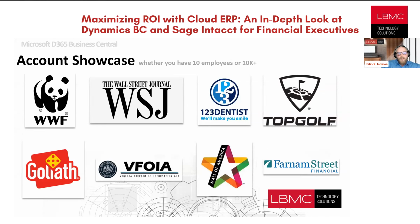Just going to do a quick account showcase. The big thing that Microsoft and LBMC tout is that whether you're 10 people or 10,000 people, BC can really fit your organization, right? We're going to see some globally recognized logos here. But the other part of this too is the environment is meant to scale around your business and not the other way around, right? The platform has the same functionality and features, whether you have a very small footprint with your market or if you're doing business globally. And Business Central utilizes a 2-tier structure to give you features and assets that every organization within that space sees.